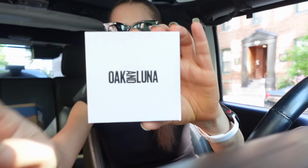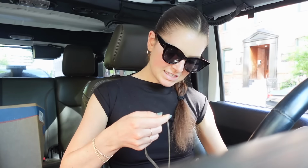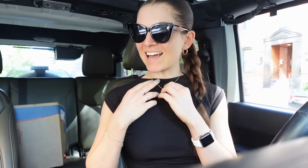So here's the box. So cute, Oak and Luna, and it's like a little jewelry box. So my initials are, my cousin actually calls me by my initials. My initials are Eek. So now I have my little Eek necklace. Ooh, I wanted it to be short so that I can continue to layer necklaces on top of it. Oh my gosh, so cute. Love, love, love, love. Off to my parents.